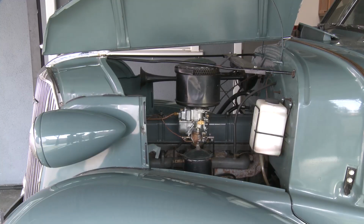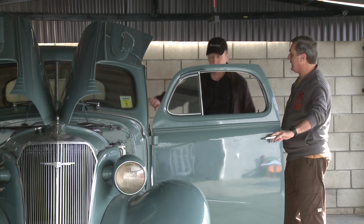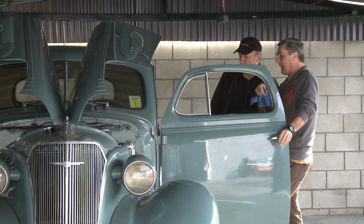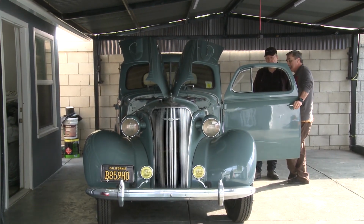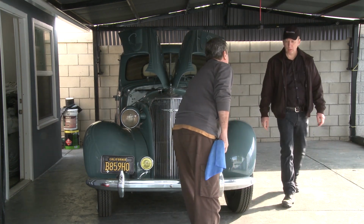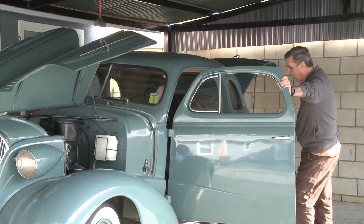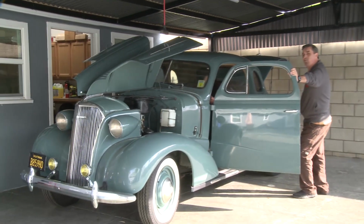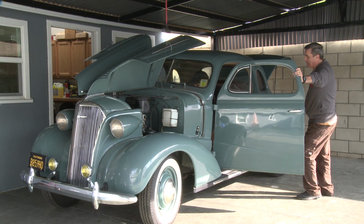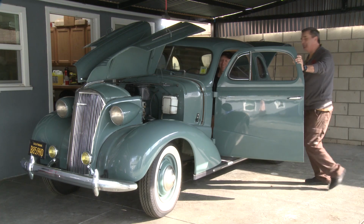Not many people have a 6-volt anymore, you know? A lot of guys convert that to 12. This is not original, but you have to have turn signals. How do you think you're gonna start it? No button. 79 years old. There you go. You knew. Very good. Okay.